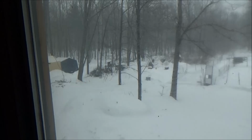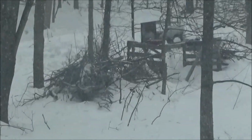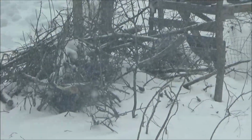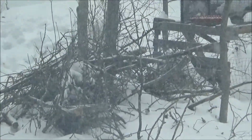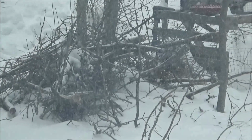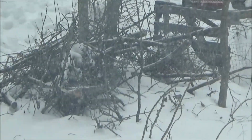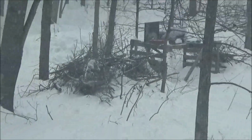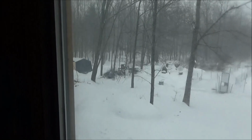So, oh, there's the little birds in the wood pile. Where'd they go? There they are. They live in that brush pile for the winter. They're winter birds, so they'll be gone in spring anyway when I start clearing that out. So it won't hurt anything for them, and it makes a nice home for them.